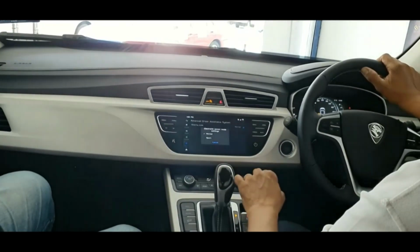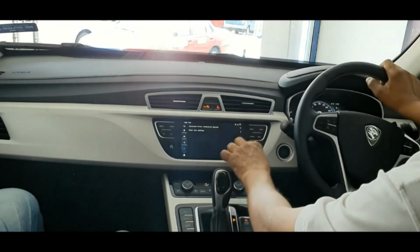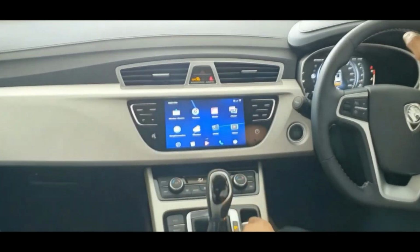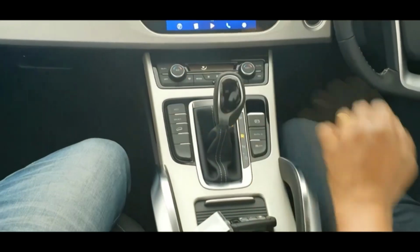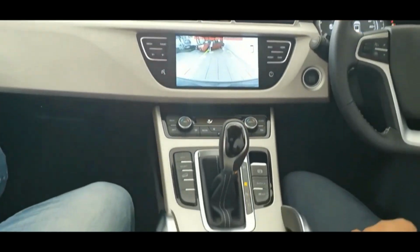But different, even this got the steering mode, sports and normal. This one has got no reverse camera. This one has got no 360 camera, tapi ada reverse camera.